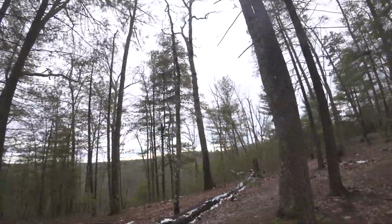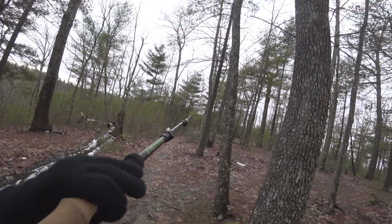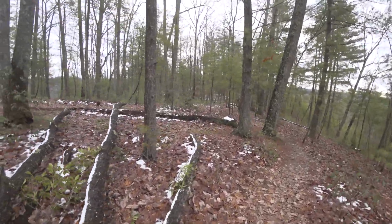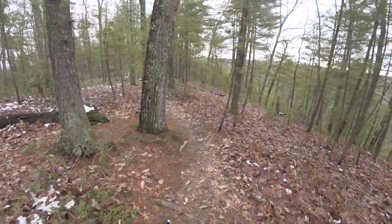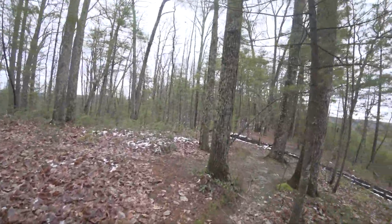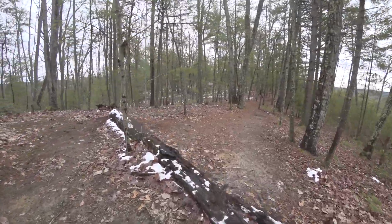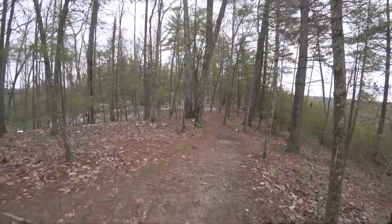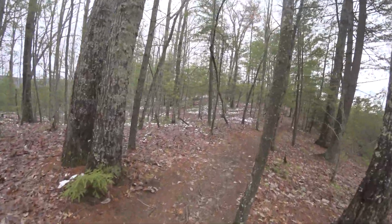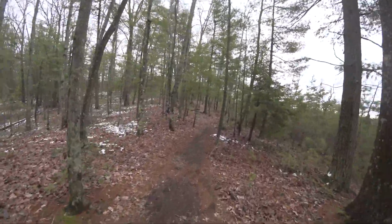But anyway, it's kind of easy to get lost back here. Just remember, when you first come out of the clearing, there's the trail right there. Always stay to the right. Just always stay to the right. You can see there's another trail that goes back here. And then we'll have to go through pretty much the same exact stuff that we just went through. But yeah, just always stay to the right and you'll be able to find it.